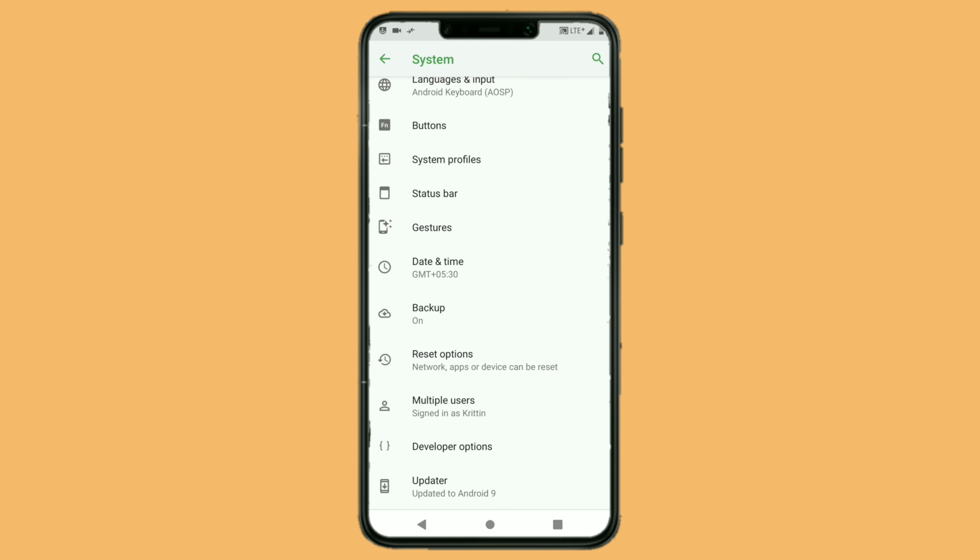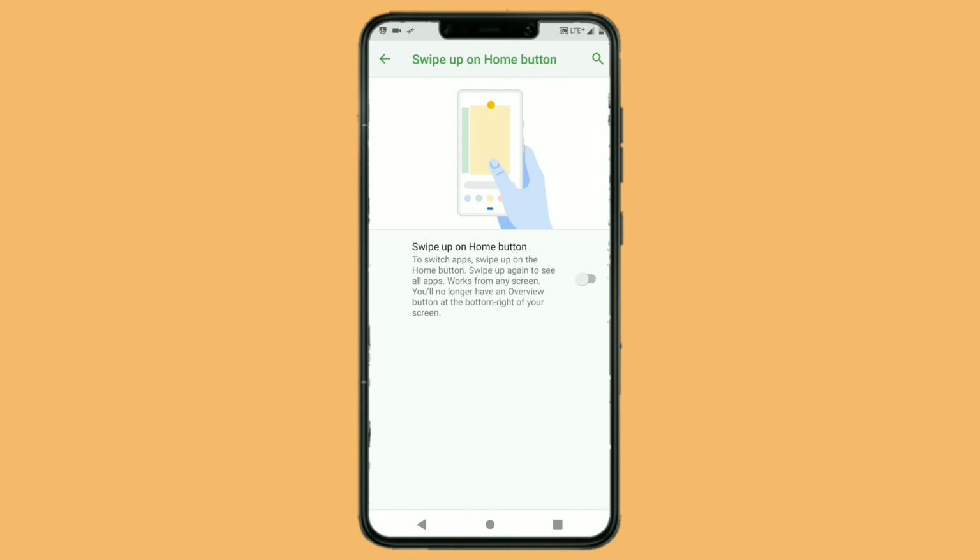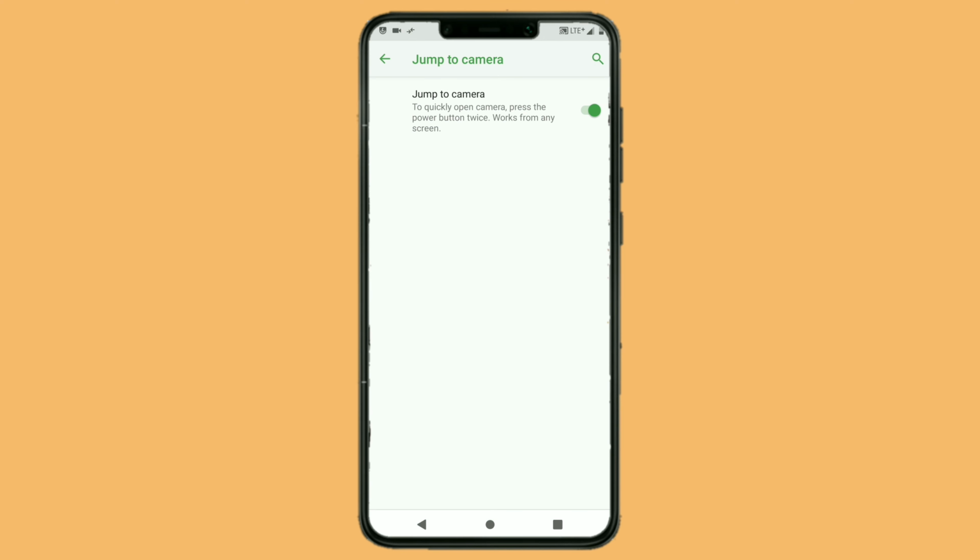Alright, I think we are done. And gestures, this is where you can enable that pie navigation bar from. Jump to camera, you can press the power key twice to launch the camera and prevent the phone from ringing. We have already covered that option.